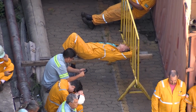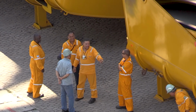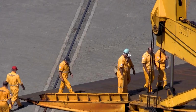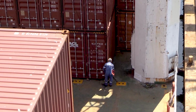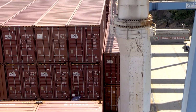The workers are still waiting. They pass the time with dozing, cell phones, or just a little chat. But finally it starts. The local unloading crew can now go on board. The ship crew helps and loosens the chains and retaining hooks from the containers.